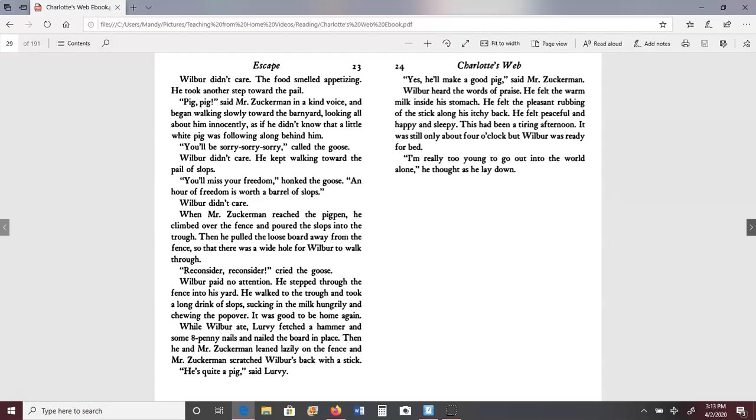While Wilbur ate, Lurvy fetched a hammer and some 8-penny nails and nailed the board in place. Then he and Mr. Zuckerman leaned lazily on the fence, and Mr. Zuckerman scratched Wilbur's back with a stick. "He's quite a pig," said Lurvy. "Yes, he'll make a good pig," said Mr. Zuckerman.